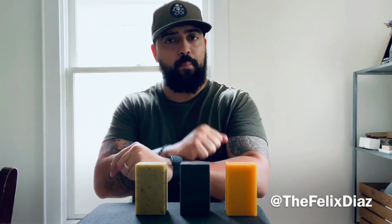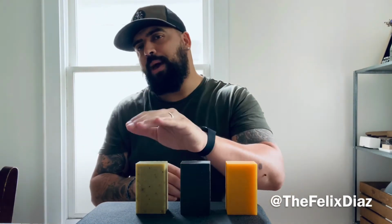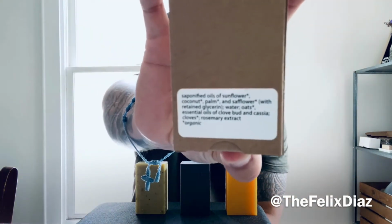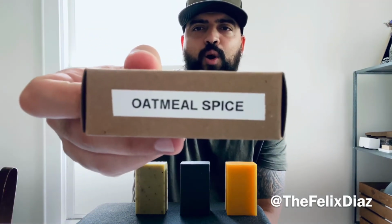These bars of soap, you can use them all over your body. So if you want to, skin to bar or bar to skin, or loofah, you can lather up the loofah pretty good and use this and put that on your body as well. And again, we have the citrus lavender, the black tea tree, the peppermint leaf, and last but not least, again, just for the sake of it, you got the logo right there, got the ingredients. And then this one here is the oatmeal spice.